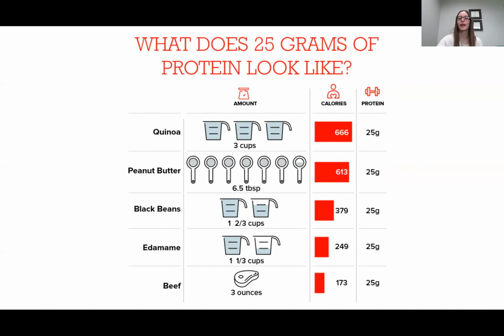Peanut butter, it would take 6.5 tablespoons, also pretty high calories in that serving to get your 25 grams of protein. You can see black beans and edamame and how those compare in terms of calories for the protein. And then as you can see, beef, just those 3 ounces, is only a little over 170 calories for that 25 grams of protein. So just a comparison to think about, what some substitutes would look like and how many calories it would take to get to that 25 grams of protein.